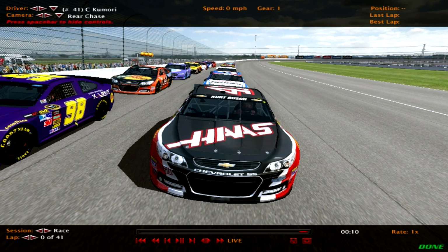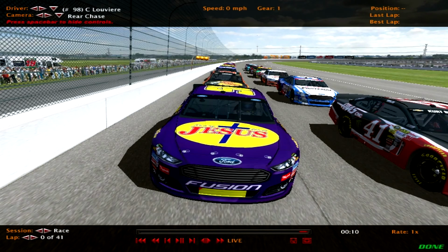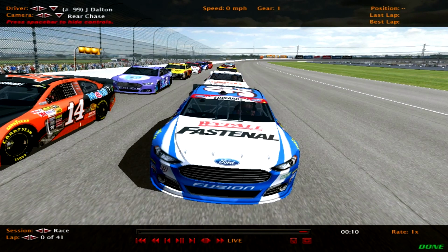And then at Extra, we have Cinder Kamui, out of Japan, driving the 41 for High Voltage Autosports. And next to Kamui is Chris Rubio in the Jesus car. Oh god, Jesus power! Can he get Jesus power? Let's find out.